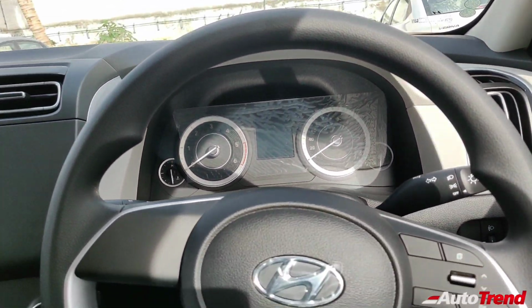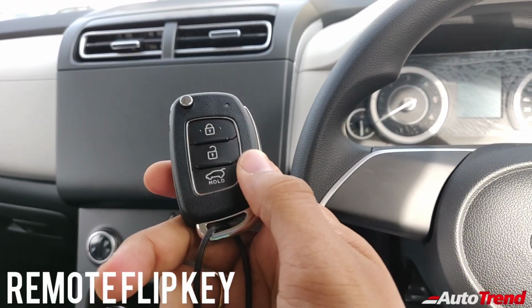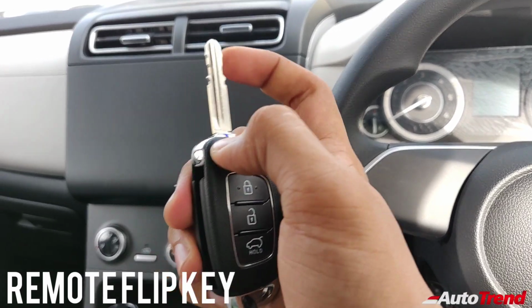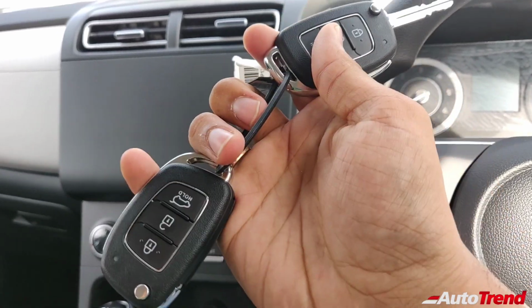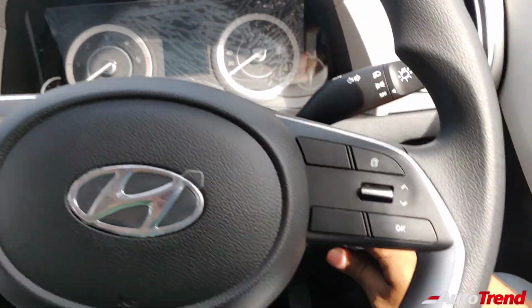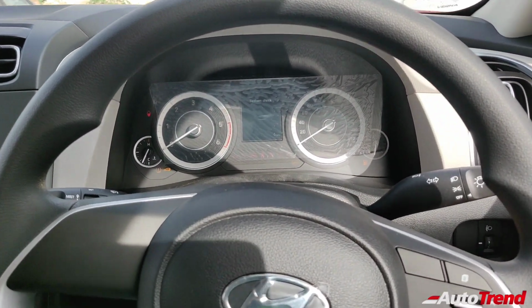Let's just get to the instrument cluster. Before that, I would like to show you the keys of this E variant. So this is how the key looks like on this E variant. It is a flip key. Of course, this car does not get push button start or smart access. Instead, you get these flip keys. Of course, both the keys are flip, which is really nice. Let me just slot it inside because it's kind of hot today. And let me just turn on the car.